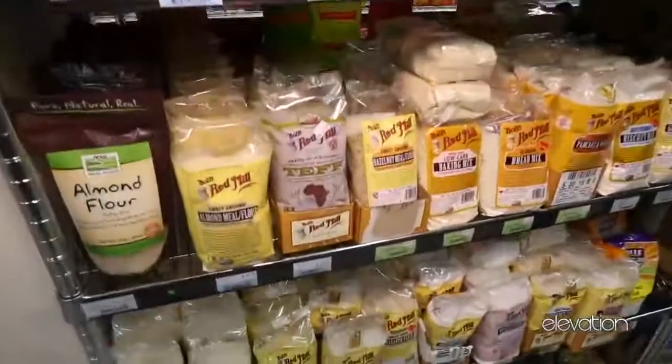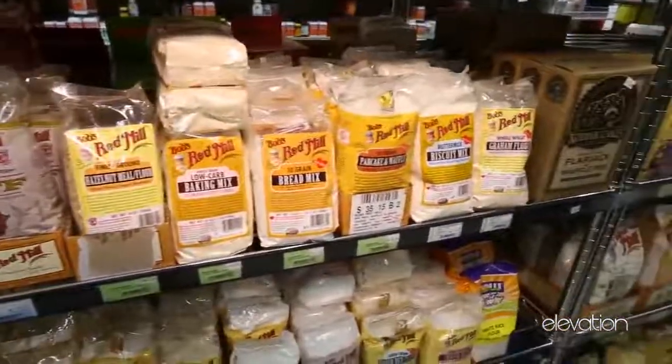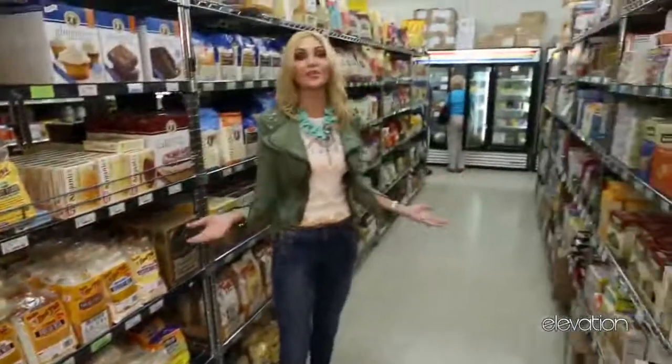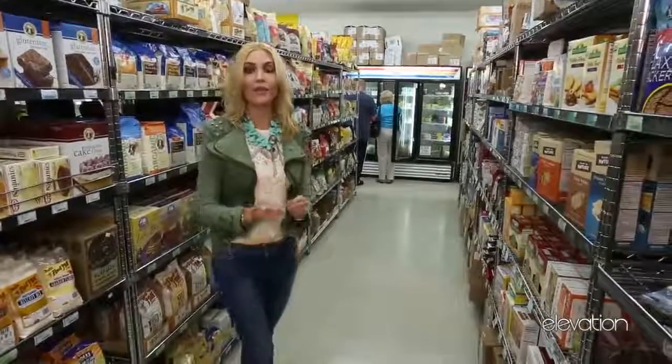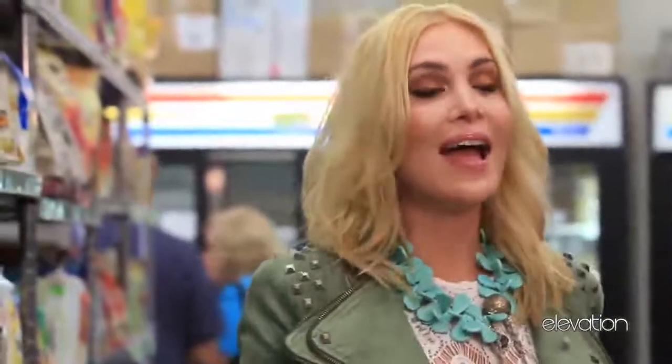Everything you've seen today is what I keep in my pantry or in my refrigerator, and obviously there's so much more that I buy, and there's so many more things I'd love to show you, but for today's time I wanted to show you staples that you could have that are going to be very, very beneficial in preventing cancer and keeping a very anti-inflammatory diet.